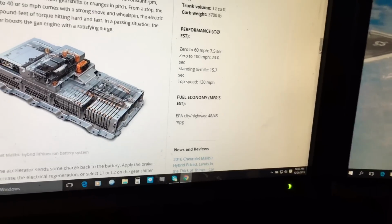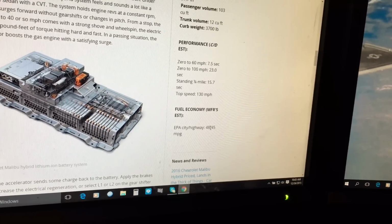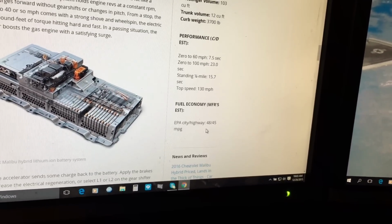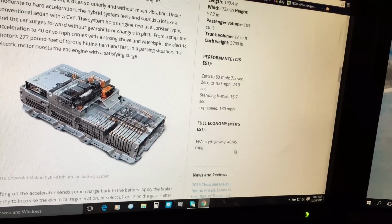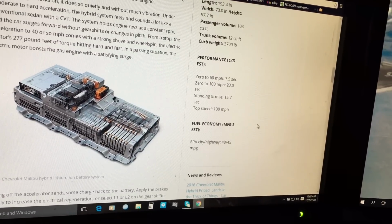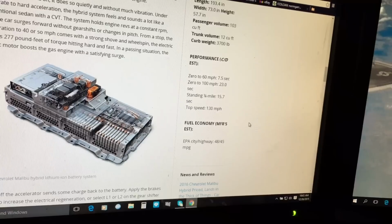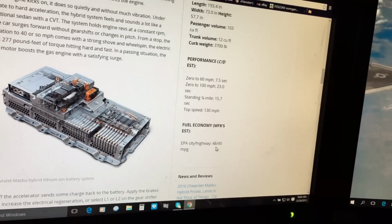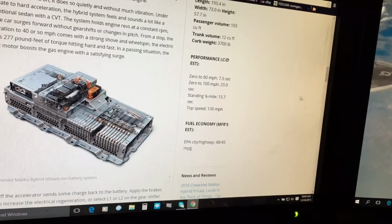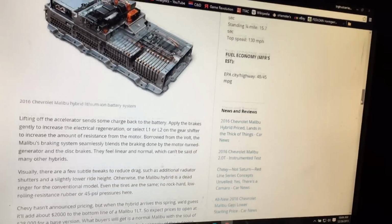So these are all estimates, but I'm pretty sure that if they say 48, some people will easily hypermile it to past 50. And I don't see a 50 mile per hour average as being out of the way for something that's getting 48 when they test it hard like that. So that's actually a car to look forward to.